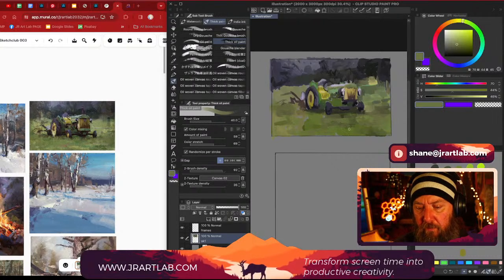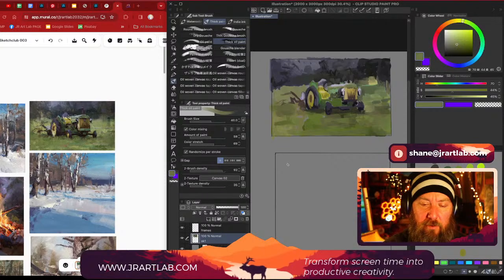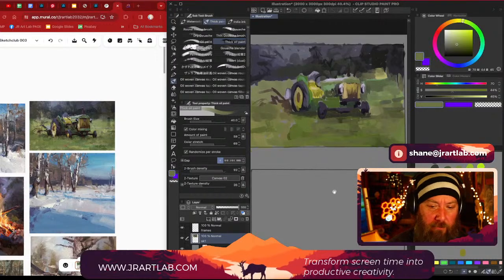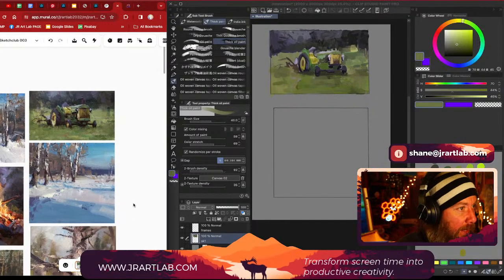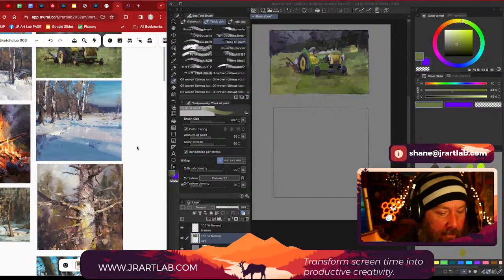Okay. I think we have done something a little bit like this once before. But I think we're going to stop here with the tractor rather than refining and refining to get it to look like a finished painting, as it's a sketch. And move on to, excuse me, we've got about 20 minutes to try out number two.